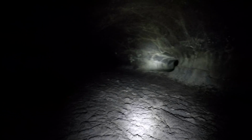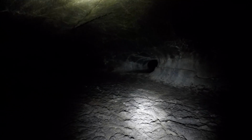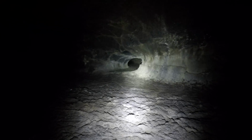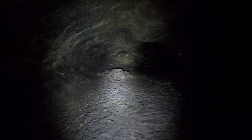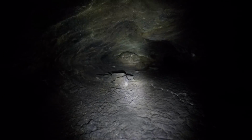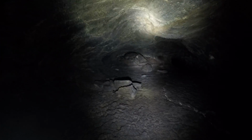I'm going to go over here so I can swing it wide. So this is another place. There's a skinny tube right there. And then I'm going to stay on the big tube for now. It looks like there might be a third tube on the left, but it's blocked. I want to check that out closer.